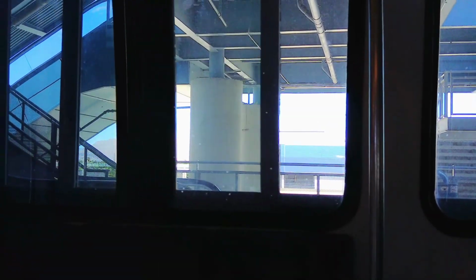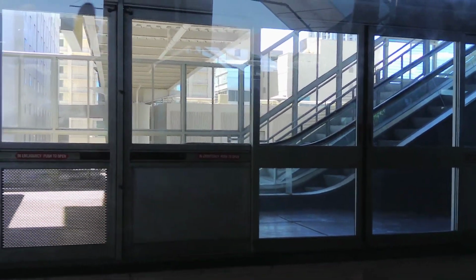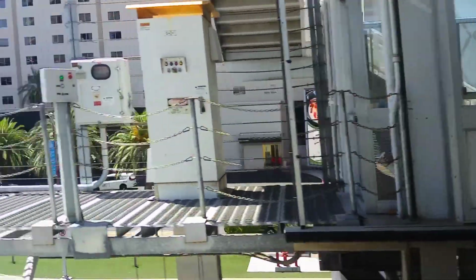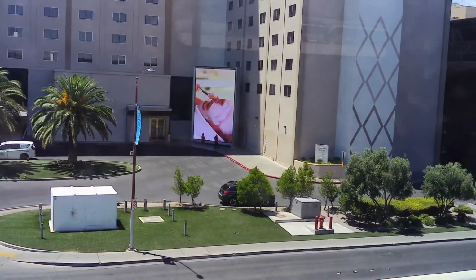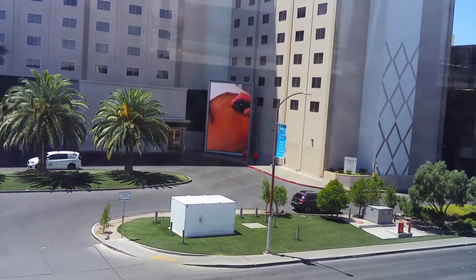This monorail continues southbound. Next stop, Westgate, Las Vegas Station. Please hold the handrail firmly at all times. Next stop southbound is Westgate, Las Vegas Station. Our next stop is the closest station to Circus Circus Hotel and Casino, featuring the Adventure Dome theme park, Resorts World Las Vegas, and Turnberry Place.